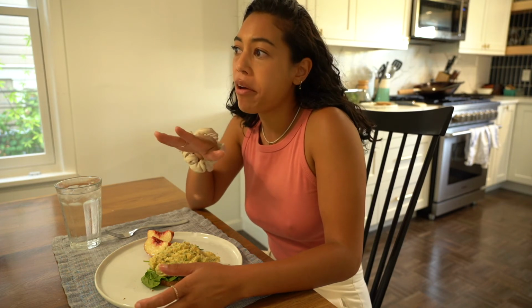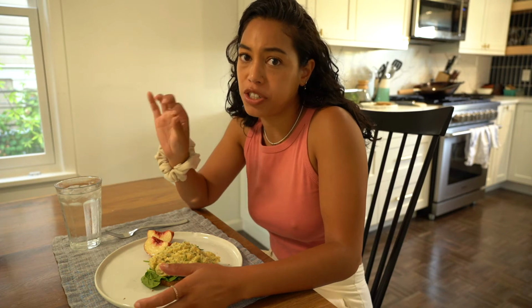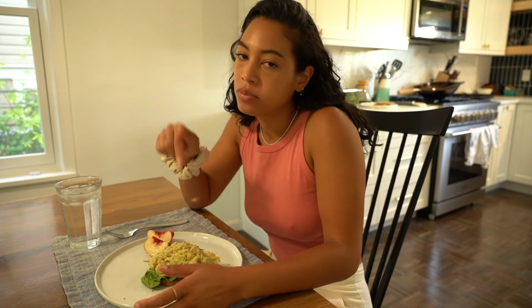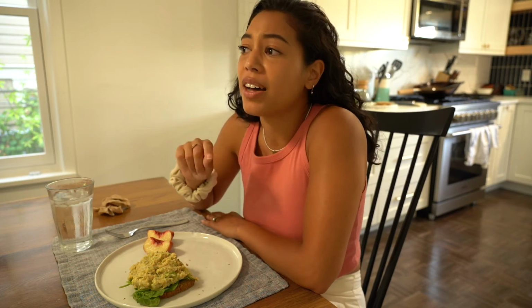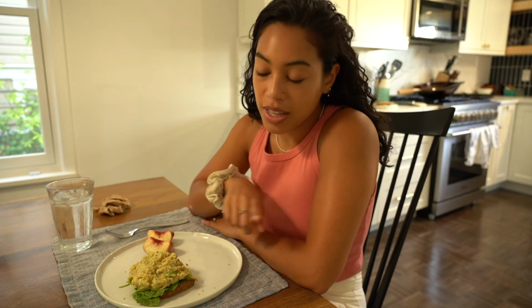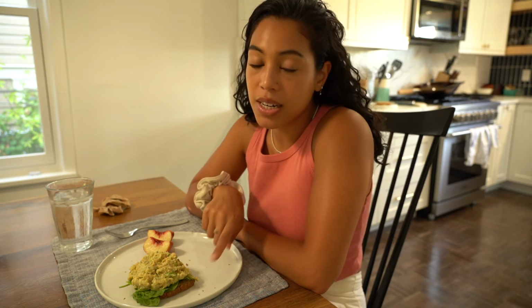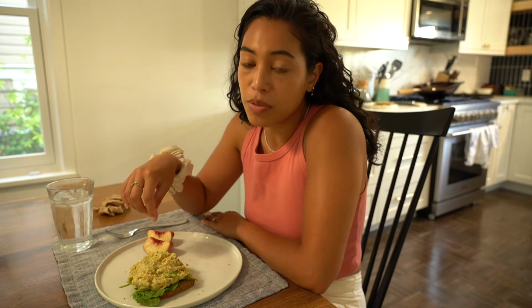If you guys like tuna salad sandwiches and you're looking for a vegan or vegetarian version of that, this is where it's at. And if you're like me and you're a very active person, you're gonna like this meal because it has a pretty good amount of plant-based protein. Like I mentioned before, the Ezekiel bread has protein and it's a complete protein, and chickpeas also have a ton of protein in it as well.